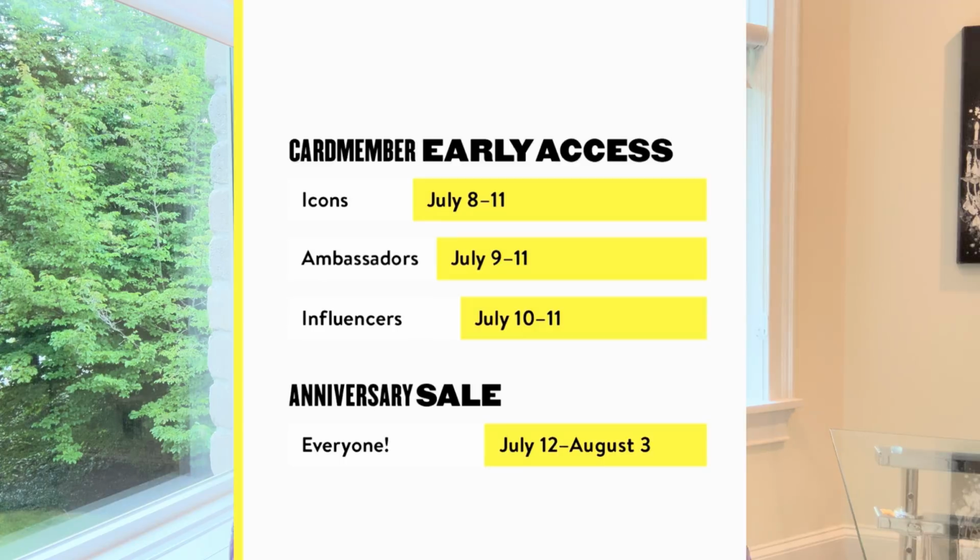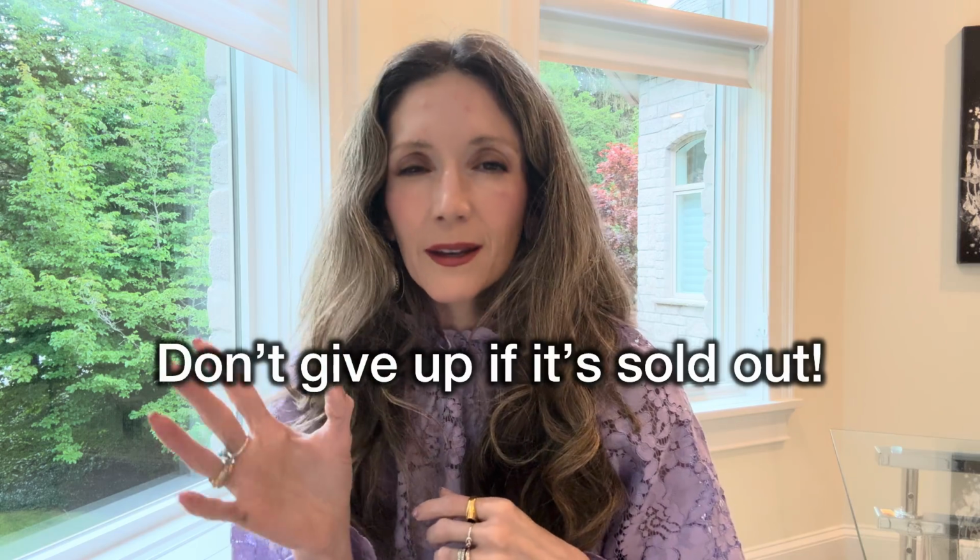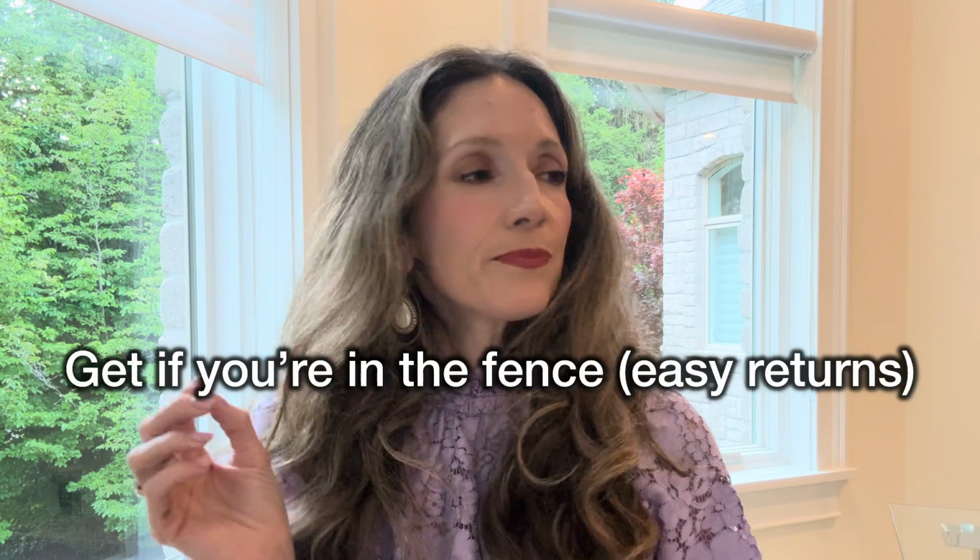The thing is that many of the best items will sell out. Don't give up. Even though a lot of the items will sell out when it opens to everybody, don't give up, because when it approaches the end of the sale, some people have returned some items, so they become available again. The second tip is if you see it in your size and you're on the fence, just get it. You can always return it. Nordstrom has an amazing return policy, and it's almost like a better safe than sorry type of thing.